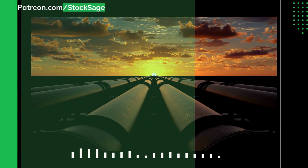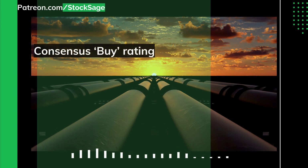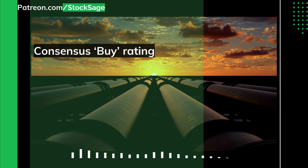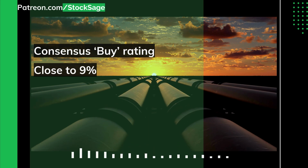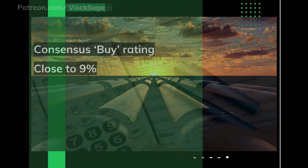It's no surprise then that analysts are sweet on Energy Transfer, giving it a consensus buy rating. And why wouldn't they? With a distribution yield hovering close to 9% and potential growth pushing that yield over 10%, Energy Transfer seems like a solid choice for those seeking reliable income from their investments.